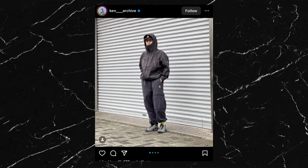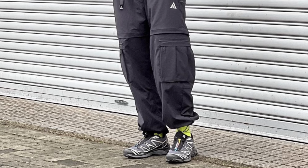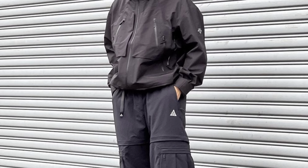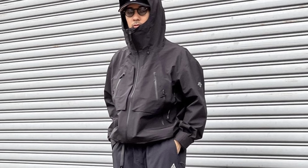Next up is going to be this Gore outfit from Ken Archive. This is just a completely winter ready outfit that also happens to be super aesthetic. Similar to what I said about hiking shoes earlier, Gore is here to stay and it goes without saying that it's perfectly suited for winter weather.